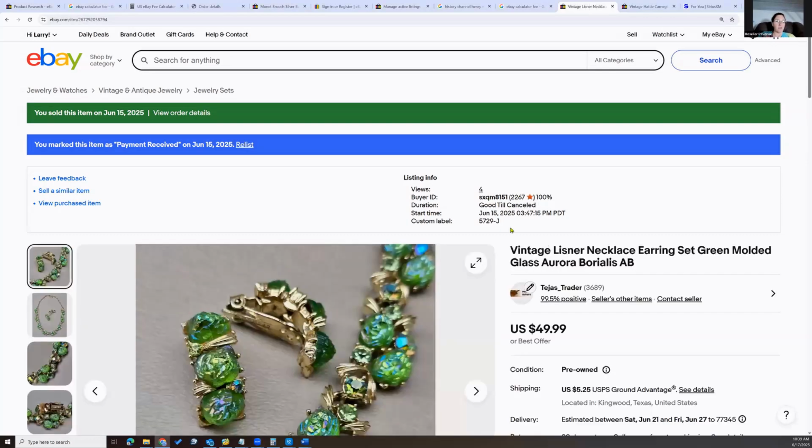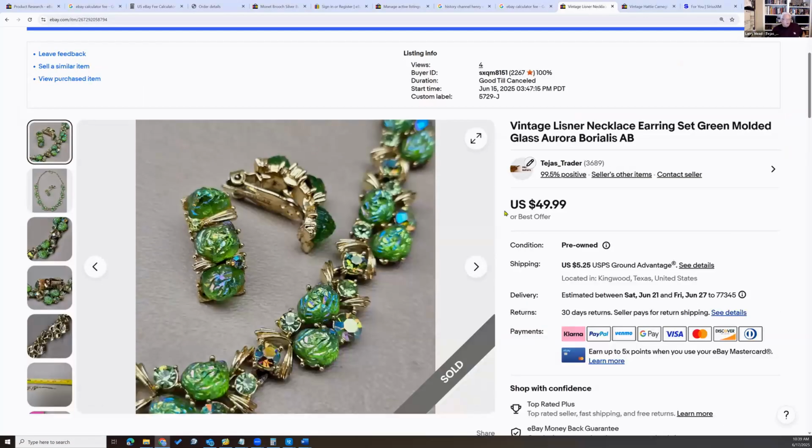Those are very, very nice stones. And what should I have listed this for? Like 80? 120? 100? Oh, I would have been in the 100 range. I probably would have put it at 129 and then taken an offer.